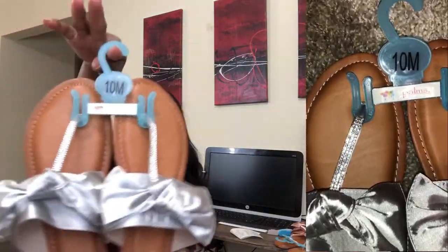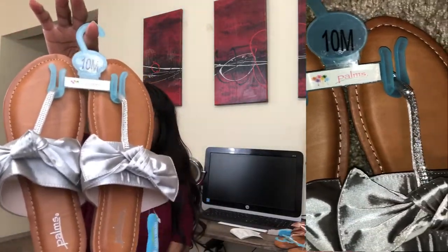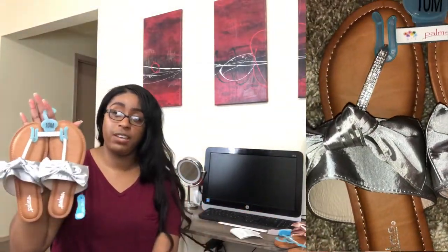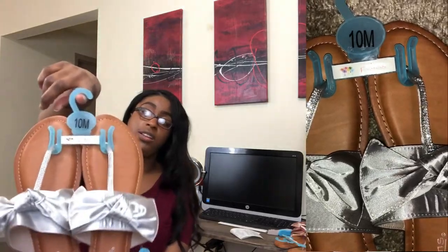And then the next one that I got is the same exact thing, but these are in silver. So it looks the same exact way. These are just in a silver color. And I got these for the same price. These were $5.95. And these are also in a size 10 as well. So like, y'all, whenever I go to stores, because I wear a size 10, when you go to the clearance section, you can just pretty much forget about it.